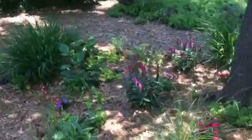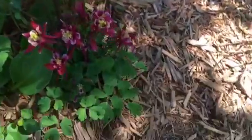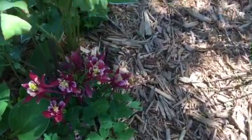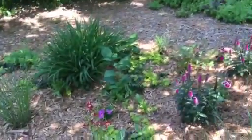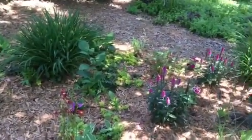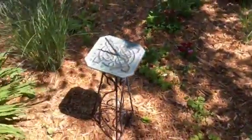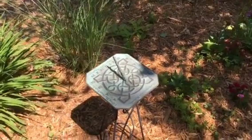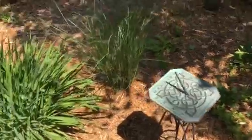And here my red, it's better down there. My red columbine is getting its second growth of shoots. And there's a sapling I need to dig out. So this is settling in nicely. Sundial says it's just afternoon, after 12 o'clock noon.